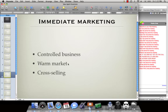Your warm market. Where do you go on a daily basis? Are you a member of a church? Are you a member of a civic organization? Do you do volunteer work? Do you have a golf club that you go to quite frequently? People you know, people you trust, and people who know your name.